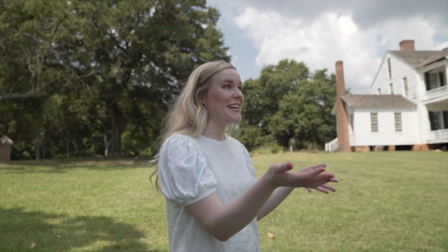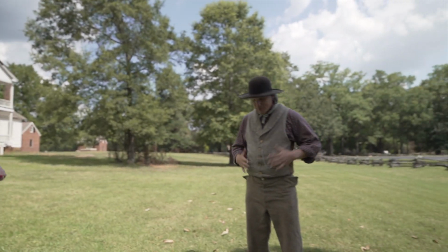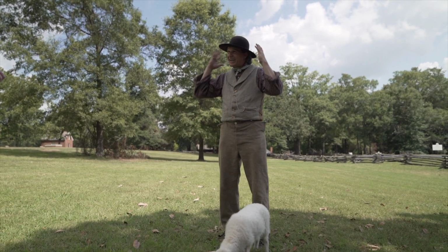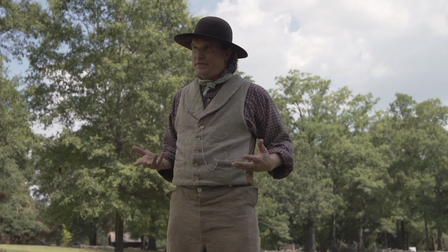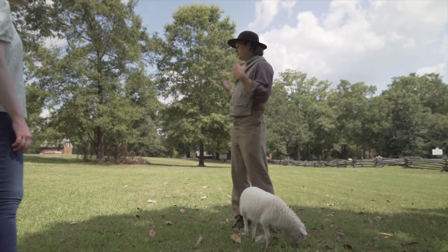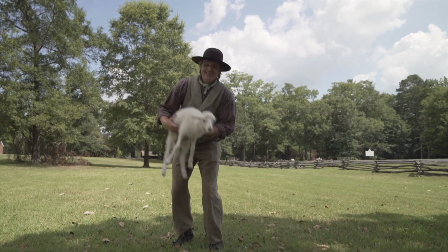I see you have changed into a different period garb. Tell me a little bit about that. I have. Of course, what you notice, my waistcoat got a little shorter, my hat got a little larger. Now this would be your typical working man's outfit in 1855. But also you can't come to a farm without seeing animals like we have right here. This is Miss Lizzie. Lizzie!